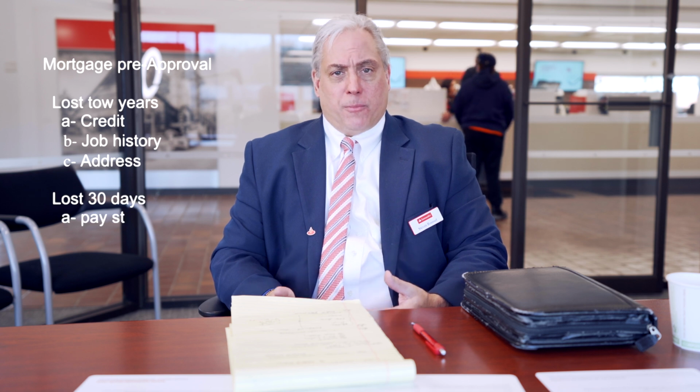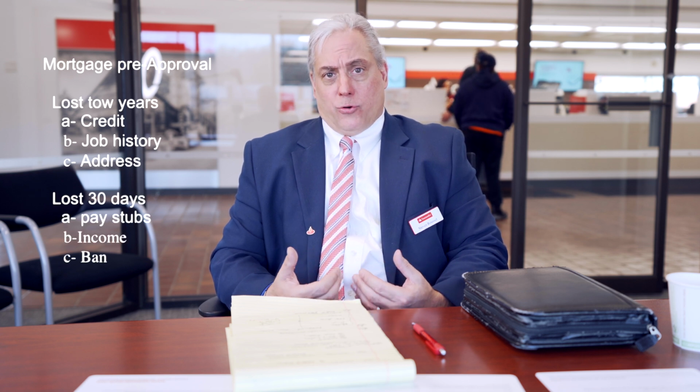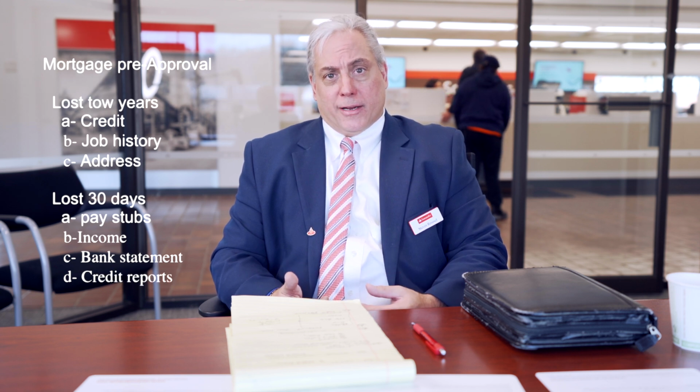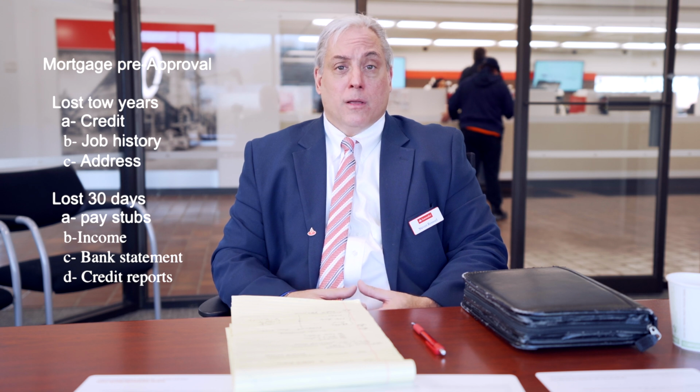The loan officer will verbally go over the credit, the income and the savings, and crunch some numbers for you. It's important that you do that. The second step is to then start getting the documentation. So get the last 30 days of pay stubs. Get the last 30 days of income if you're self-employed. If you're disabled or have Social Security income, bring those award letters.